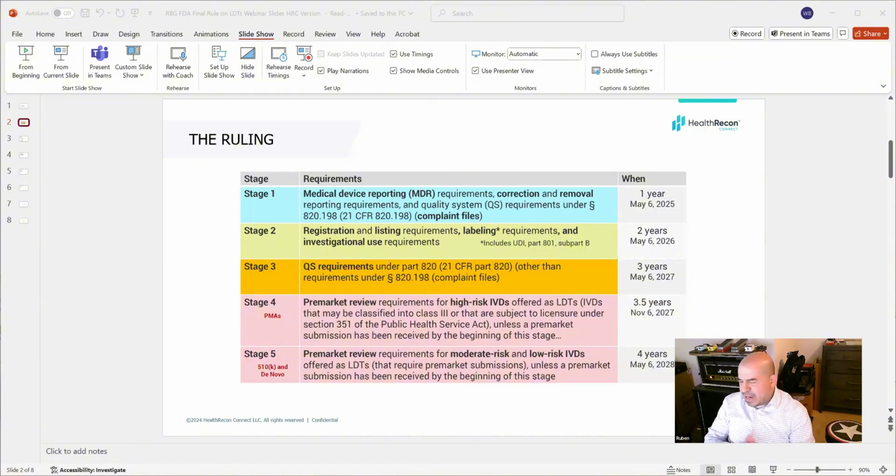And this has many implications, financial implications, regulatory implications, all the way from designing and validation. And it has one caveat that is very well embedded in the legislation and the ruling. Let's say that we all have an assay for an infectious disease panel.